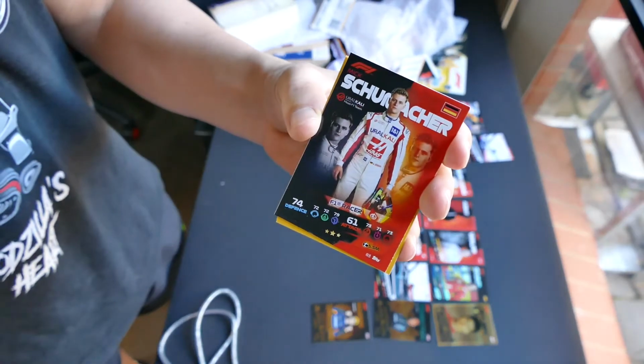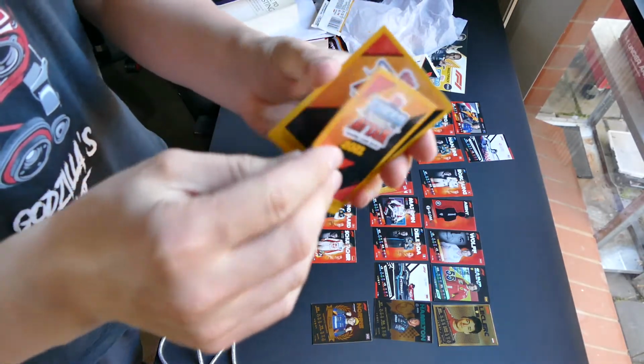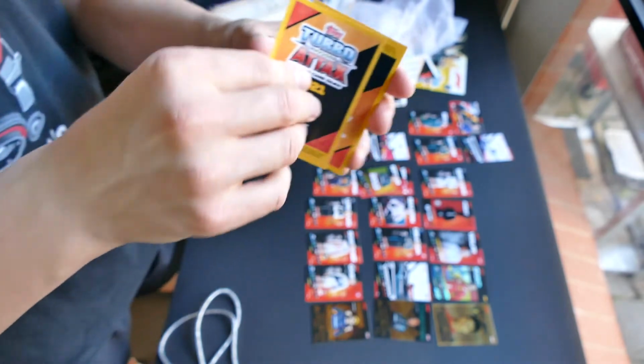Mick Schumacher, 74 defense, 61 attack. Pretty good stats actually coming from Germany there, even though he's in the Haas F1 team, so it's not fully dependent on what team you drive for. Pierre Gasly, 79 defense, 75 attack, just a standard card right there.